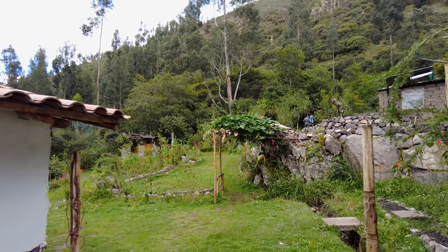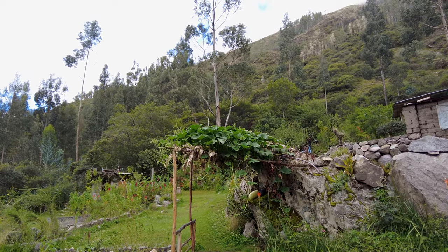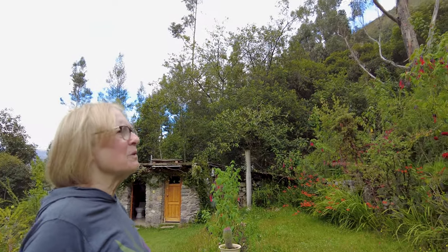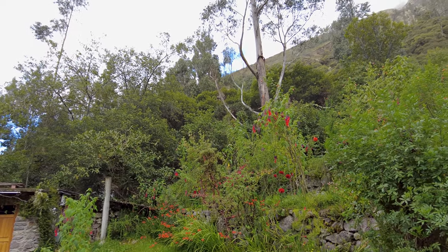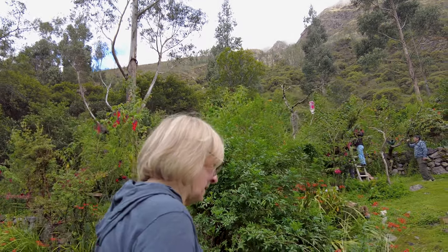Cesar lives here on the property. He's built a home. He grows a lot of his own fruits and vegetables. This has grown tremendously since the last time we were here. Let's take a look at the flowers he has.